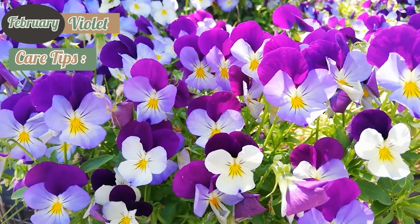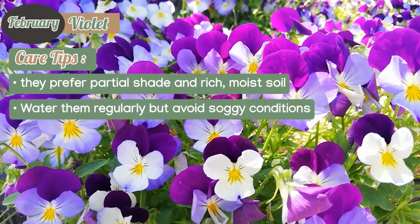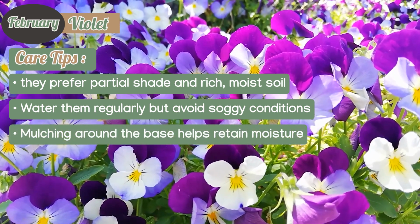Caring for violets is simple. They prefer partial shade and rich, moist soil. Water them regularly, but avoid soggy conditions. Mulching around the base helps retain moisture.